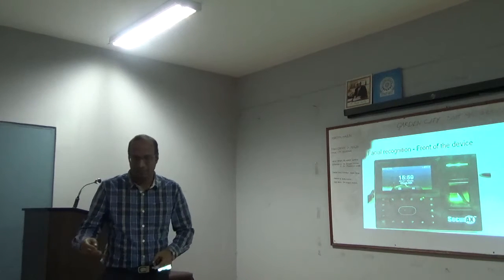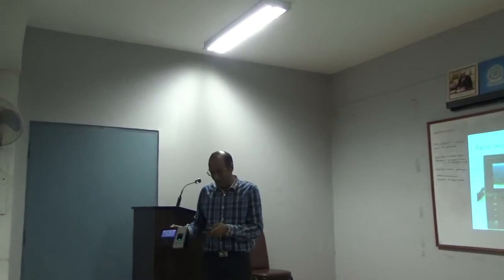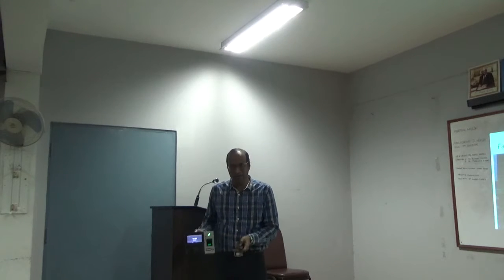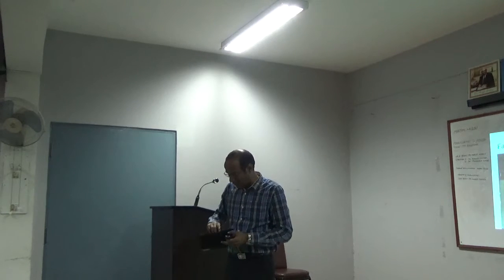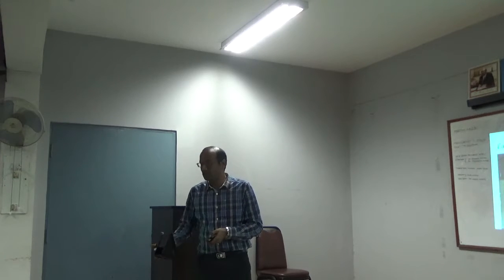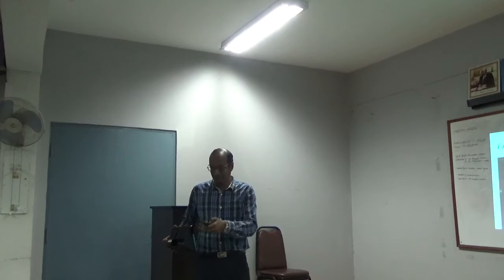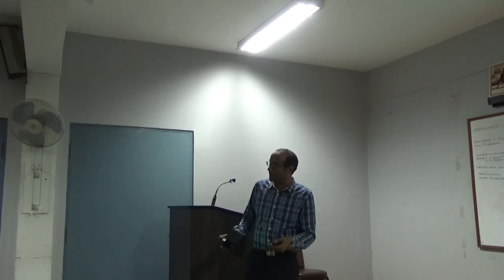Let's look at a facial recognition machine for our demo today. This is the front of the device, and it has a beautiful color camera here, and this is the sensor. On the back of the device you have a 3G SIM holder. You can keep a 3G SIM here, and we have a battery slot, and a LAN slot here. So it works on Wi-Fi, LAN and 3G, and it has a USB slot here. You can pull out the information from the device using the USB slot.